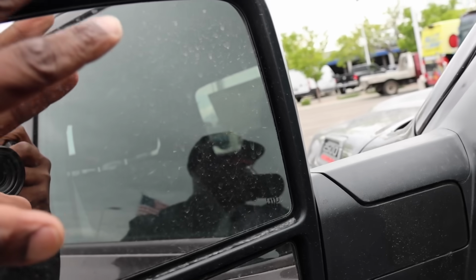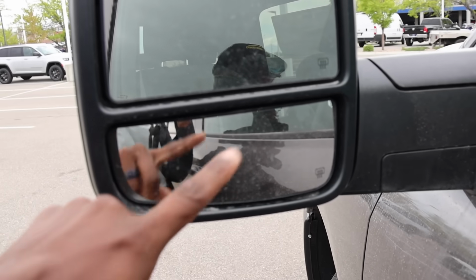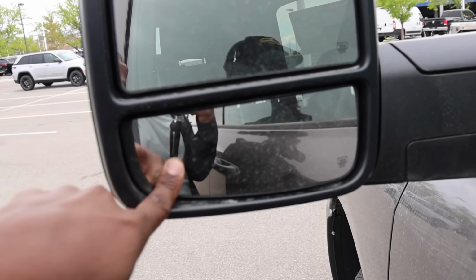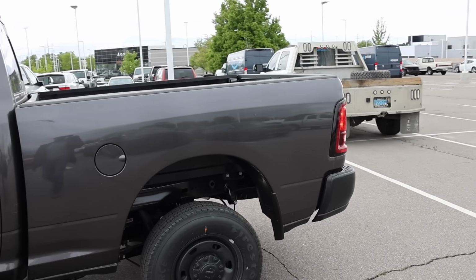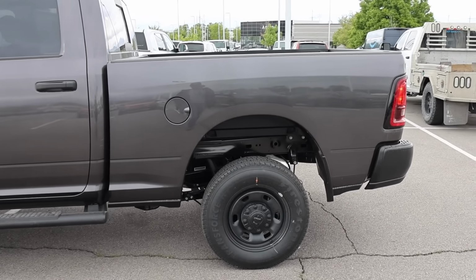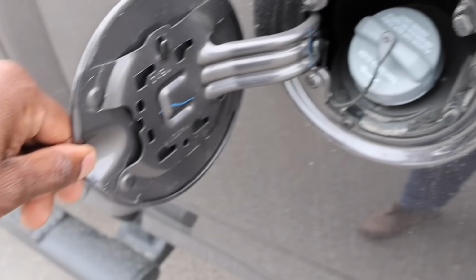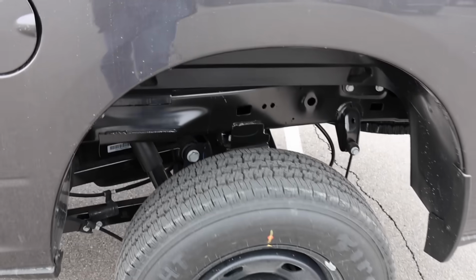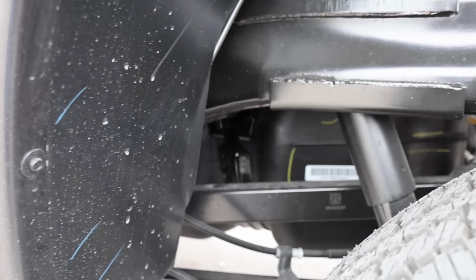Also, heat for both mirrors and power, so you can power this convex. If you spent $107,000 for a Ford truck, you can't power that convex like the Rams. Just saying. 6'4" bed. It's gonna have a 31-gallon fuel tank. If you get a long bed, you have an option for a 50-gallon. And then here's a quick peek at that framing. These liners out back were an option, and they're a must-have for me.